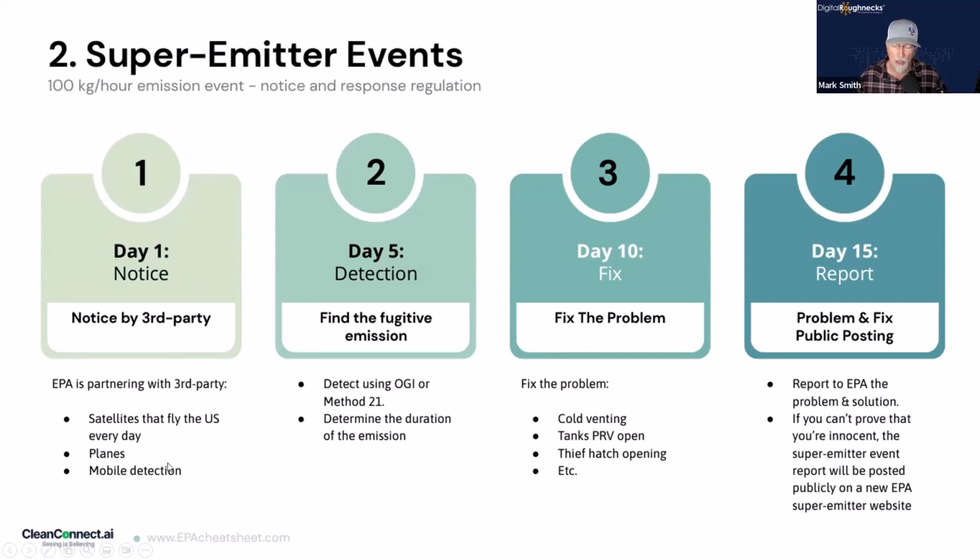Sort of like you driving on the freeway, and boom, a few days later, you get a notice in the mail with your picture and your car, saying you owe me money, right? This will be the same thing. Hey, here's a picture, with your site underneath it: there was a super emitter event, you owe me money. And you have 5 days to go find out what it was.